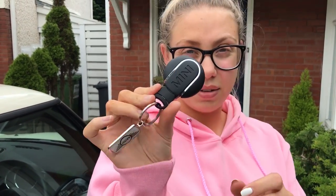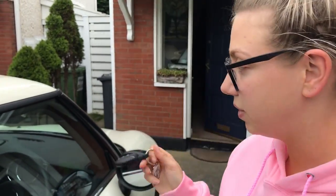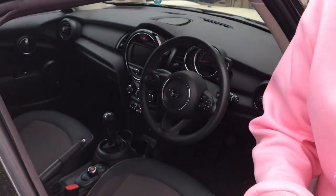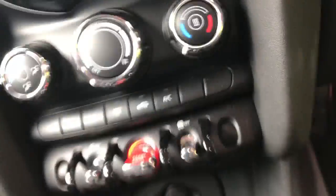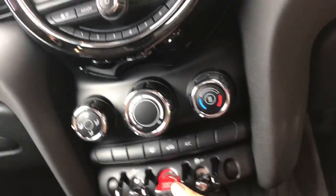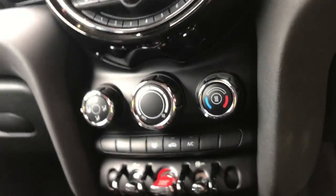Also, the key is so cool. It's a fob. I forgot to mention that. You just have to have it in the car, and then press this stop and start button. That starts it. It's pretty. So yeah, that's it.